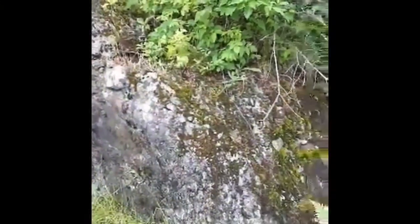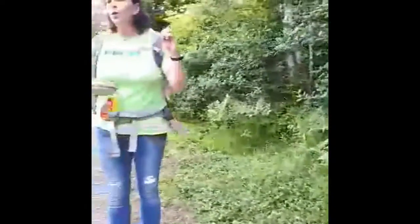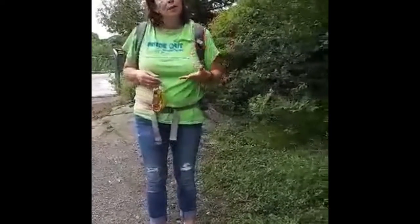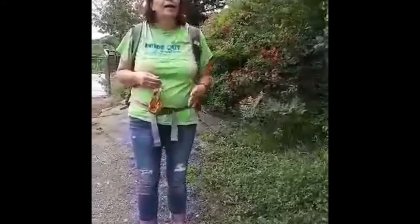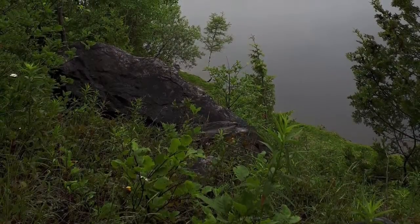So this is what's called a glacier conglomerate. And a conglomerate is not in your typical rock formations. We have the sedimentary, igneous, and metamorphic. This is totally different rock. What do you notice that's different with this rock than you would the ones behind you? It's a bunch of little rocks. It's a bunch of little rocks. Very good. So this is what we would call it.